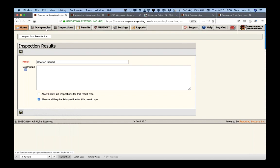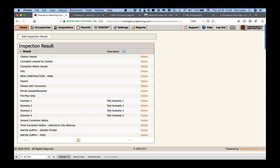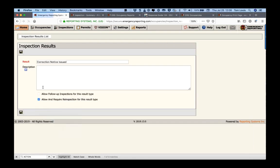This allows you to link the previous inspection to a follow-up inspection, and this is where you toggle that availability. If an inspection were a pass, you're probably never going to do a follow-up on it, where you're going to need the previous inspection's result for a future inspection, so you wouldn't check either of these. But anytime you may need to go back to that building, citation issued, correction notice issued, you're going to want to make sure you check one or the other, not both, one or the other boxes here.